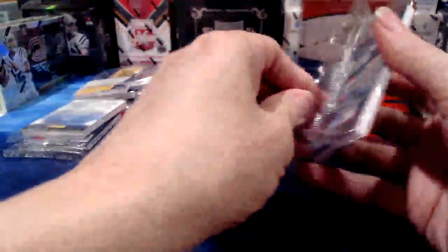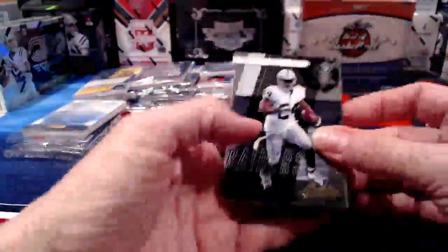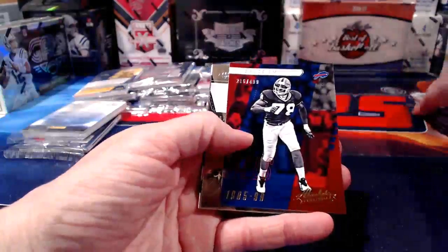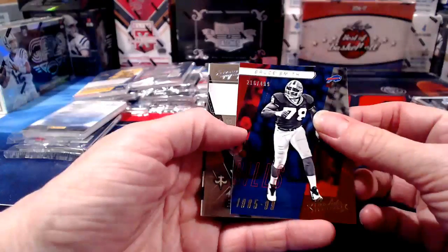Marty, I don't know about Matt Ryan in Absolute. I don't know if he's on the checklist. I'm guessing that he is, but I could not tell you that 100% for sure. Are you talking about his signature, or are you talking about materials, or either? That's to $4.99 on the Bruce Smith.